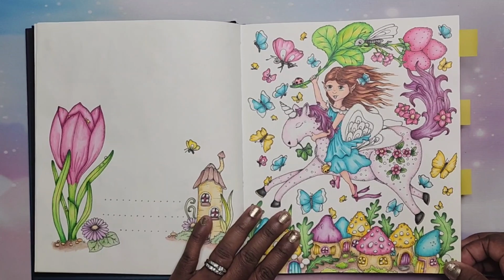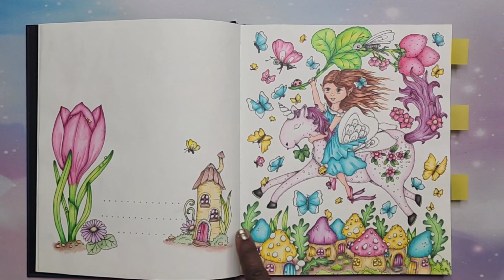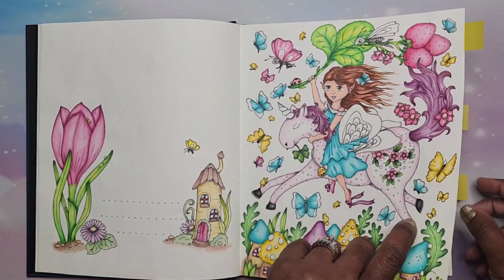So I have this page here. This page is pretty much done with all the shading. I just need to go in and do some gel pen, and I do have to do some shading on this side. So in these books, I am using FC Polys, Faber-Castell.